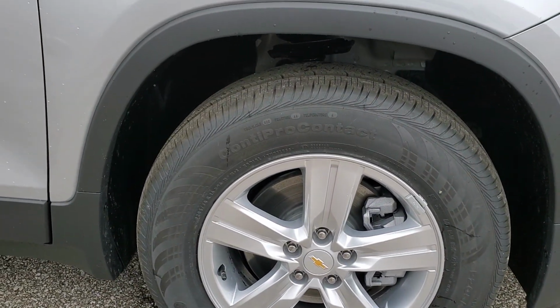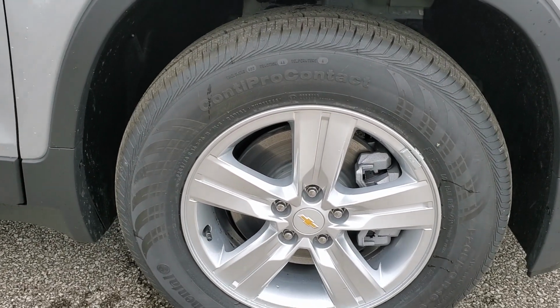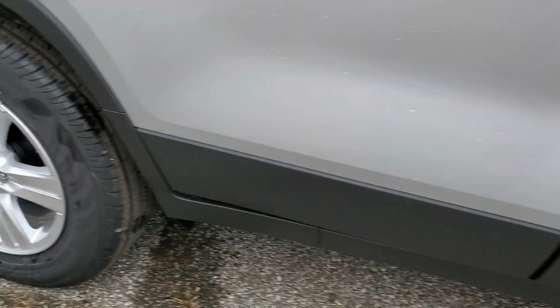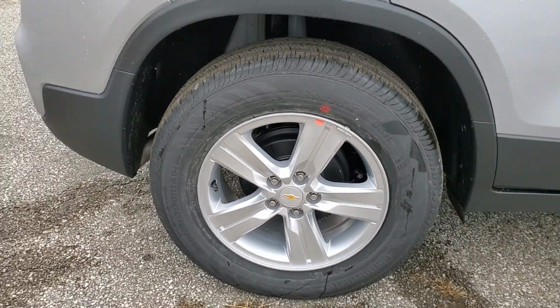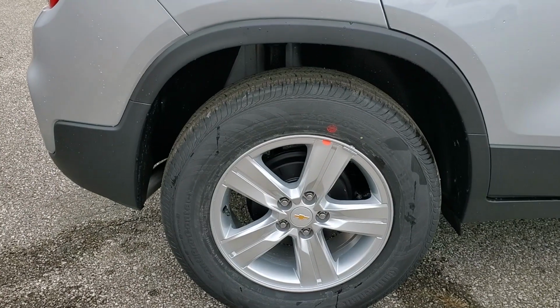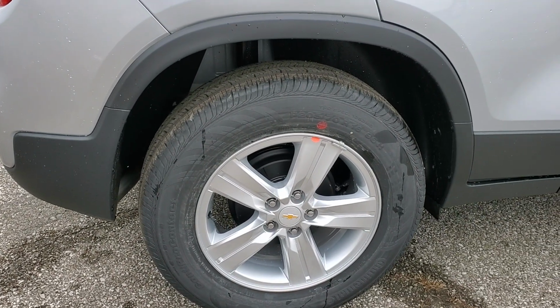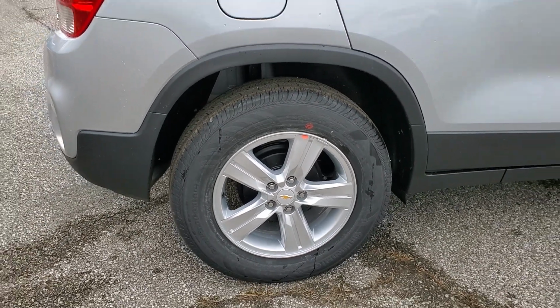They are all four wheels anti-lock brakes. The front ones on the front wheel drive are disc brakes, and the rear are drum. Now if you get an all-wheel drive, they're four-wheel disc brake all the way around. All four tires, not including the spare tire, get the tire pressure monitor system and StabiliTrak electronic stability control.